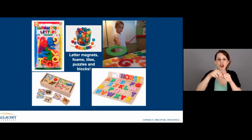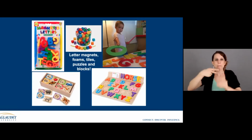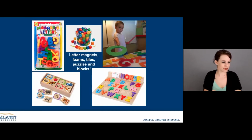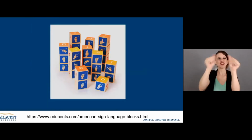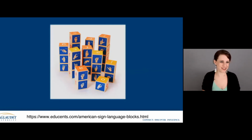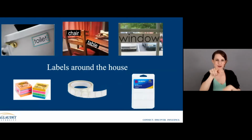And you could use magnets, and as you can see, the different items here, they're on the screen, puzzles and so forth. And these are ABC signing blocks. So you can see the hand shapes there. And this is label around the house where you can make your own labels. As you can see, that's fun.